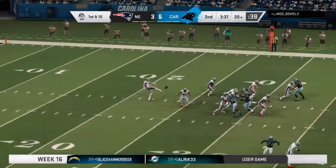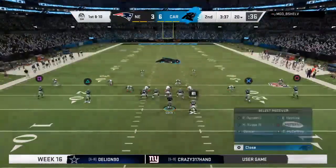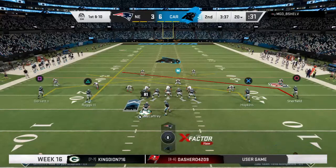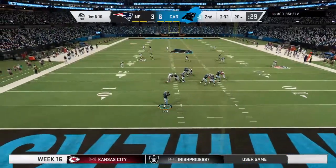Here we go. At their own 20-yard line. The Panthers out there and ready to begin their next drive. And they're coming off a 3-and-out, my friend. I think they've got to look at that play sheet and go to a spot that they haven't gone before. Time to shake things up a little bit to try and get this offense moving.